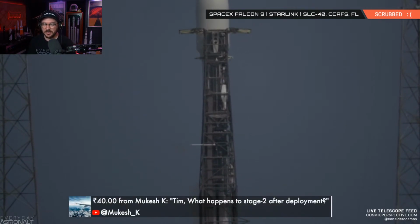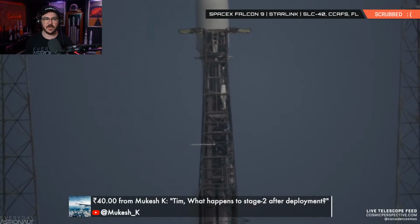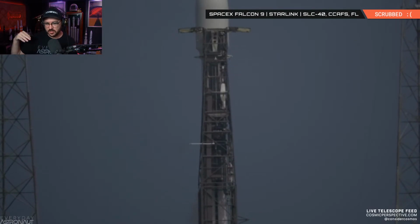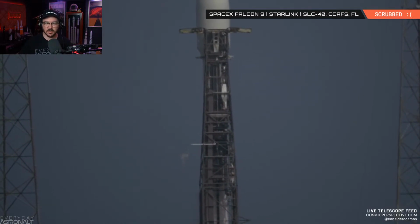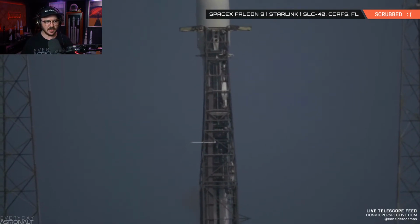Mukesh says, Tim, what happens to stage 2 after deployment? Good question. So the second stage will either deorbit itself. If it's a low Earth orbit mission like this, once it deploys the satellites, it turns around and eventually deorbits. It'll do a small burn, which makes it so that it comes in contact with the atmosphere basically on the other side of the Earth from where it is. And there's a separate exclusion zone for reentry, almost always in this graveyard in the Indian Ocean. It's kind of the furthest point from really anything, and there's a NOTAM there so the boats know not to be in the area, and they do re-enter the second stage.